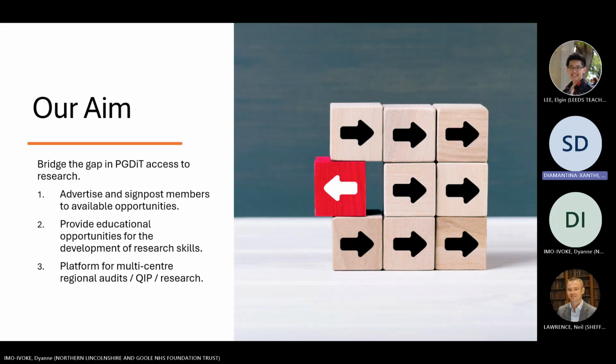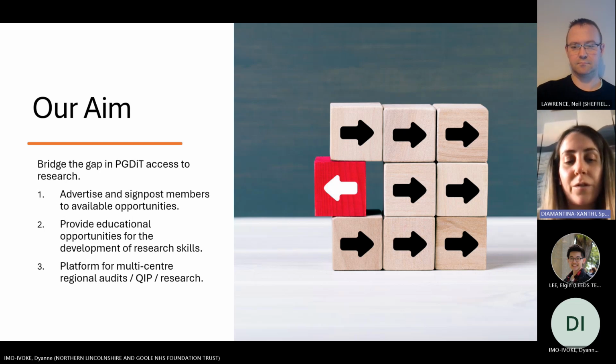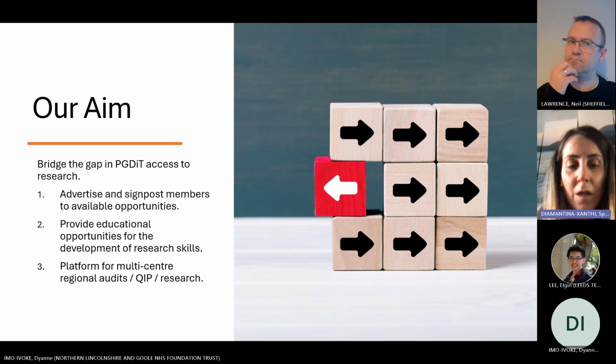Research group aiming to bridge the gap between postgraduate doctors in training and research. And we do this by advertising available opportunities and providing some opportunities to develop research skills. And we also hope to work as a platform for multi-center regional audits, QIPs, and research.